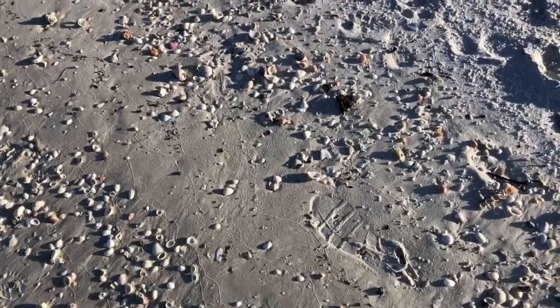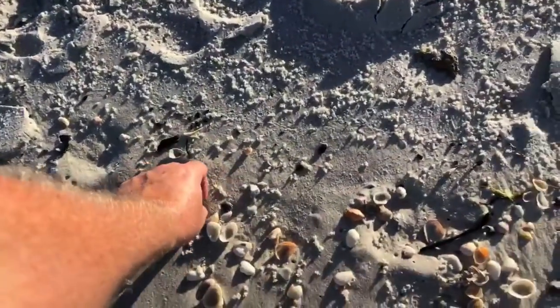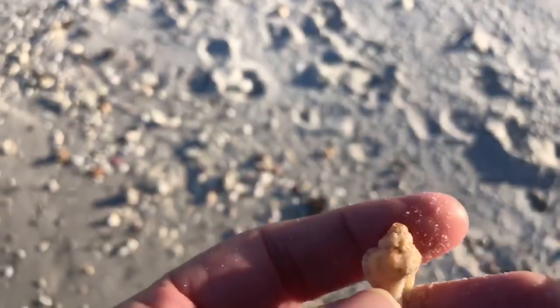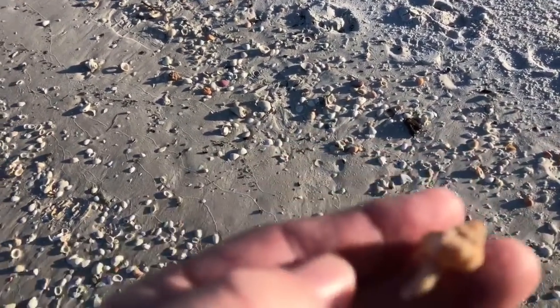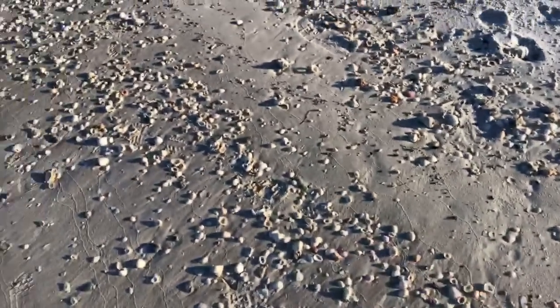What's that over there? A little horse conch, maybe. Let me see. Oh, murex. A little baby murex shell. I got two little baby shells, little baby murex. That's cool.